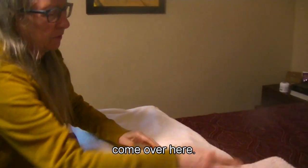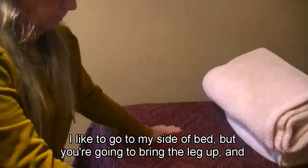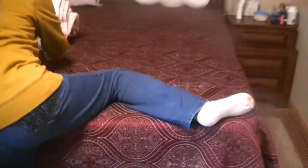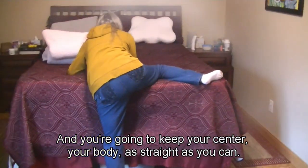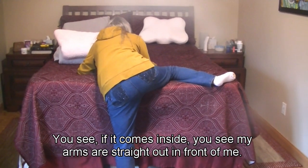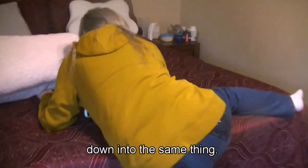So I'm going to move this stuff out of the way and come over here. I like to go to my side of the bed, but you're going to bring the leg up, and you're going to do the side that hurts. And you're going to keep your center of your body as straight as you can. You can see, if you come to the side, my arms are straight out in front of me, supporting my upper body.